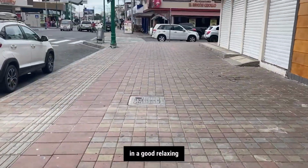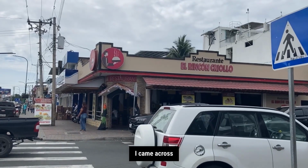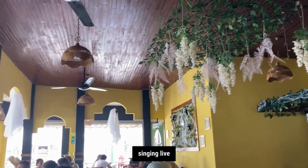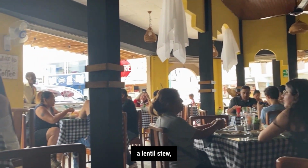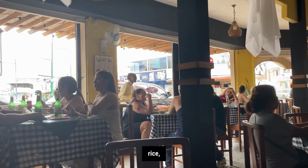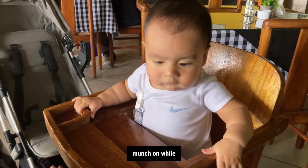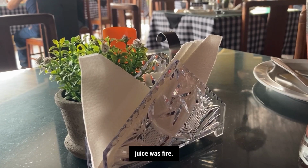After squeezing in a good relaxing hammock nap, it was time to find something to eat. I didn't have to walk far before I came across a traditional Ecuadorian restaurant. The staff were friendly, and there was a lady singing live music. I ordered a menestra de lentejas, which is basically a lentil stew, arroz, rice, fries, and salad. Now, Ecuadorians always give you something to munch on while you're waiting for your food, and at this restaurant we had some plantain chips. Oh yeah, and this watermelon juice was fire!